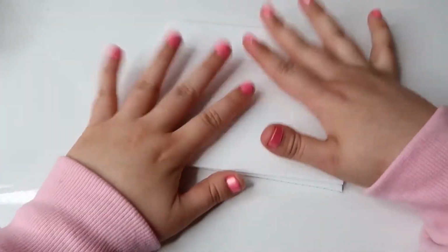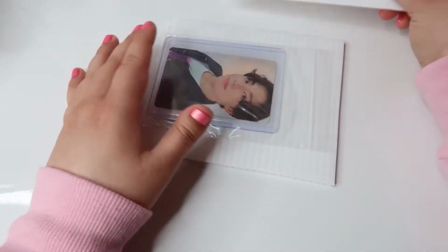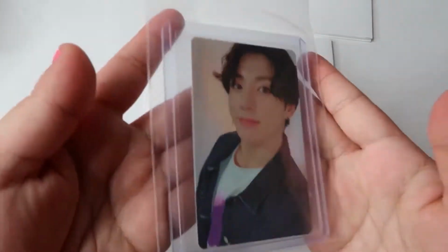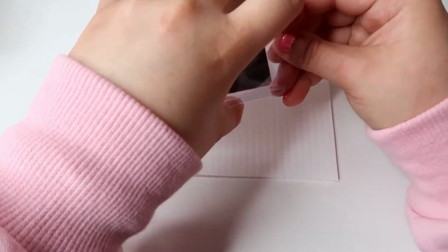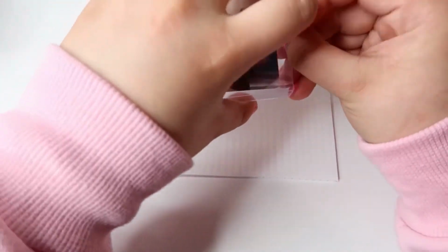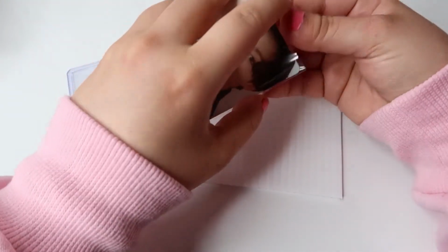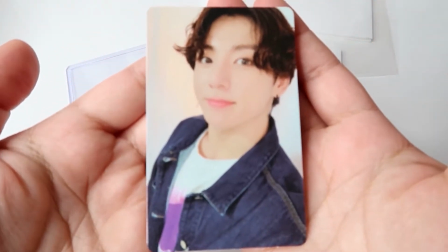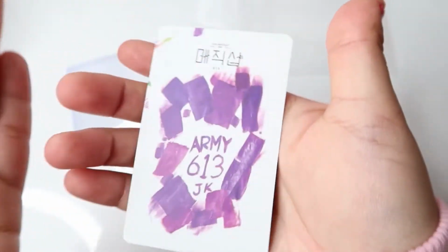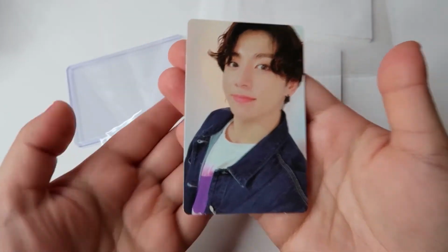So this is something really exciting, something that I have wanted for a really long time and thought I couldn't get because it was very expensive. But yes, finally, so happy. I love the back. The back is so cute. I really like this card a lot.